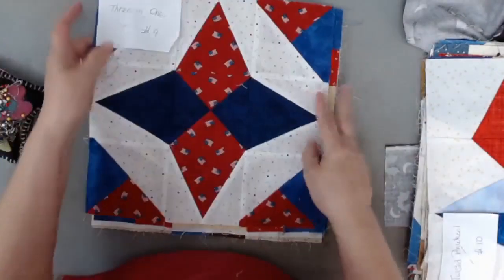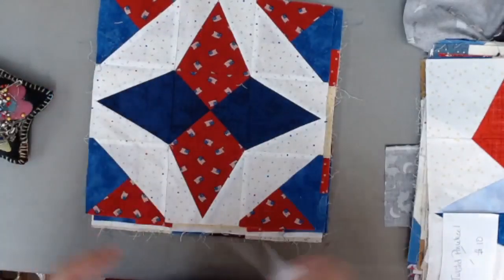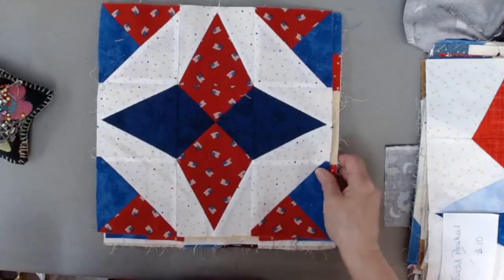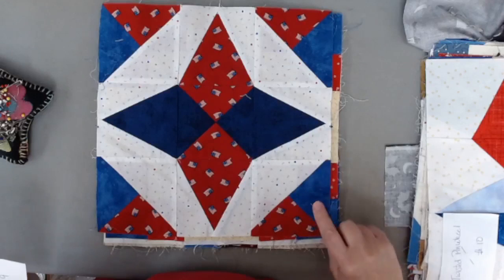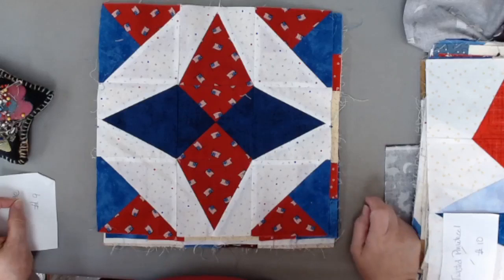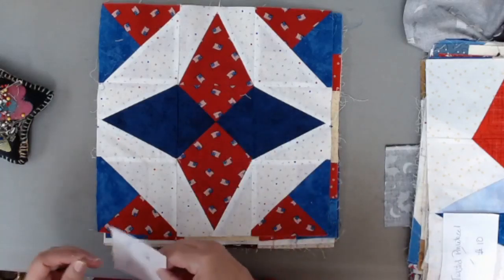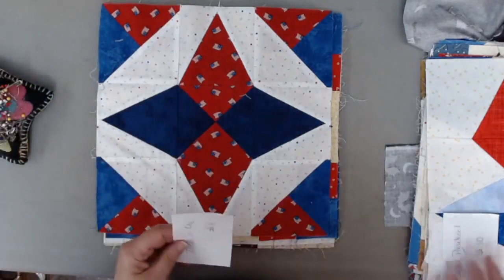This one was called 3-in-1, and that was because of the color combinations that you could do to create this block. It had the V-block unit here on the sides. It had a combo unit. A combo unit is a half square on one side and quarter square units on the other side, and it had a quarter square or hourglass unit in the center, and that was a Tucker trimmer unit as well.